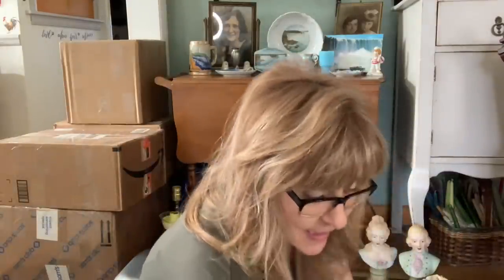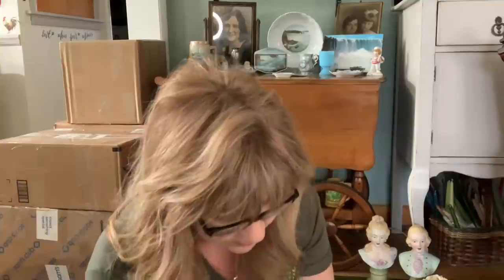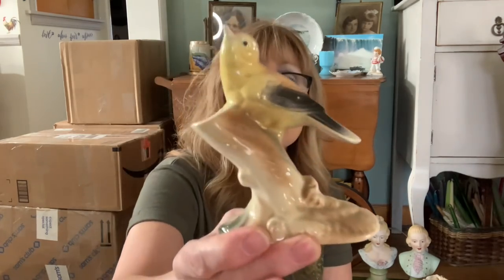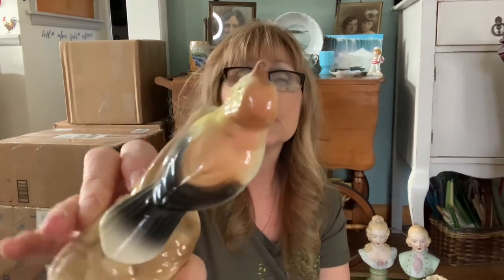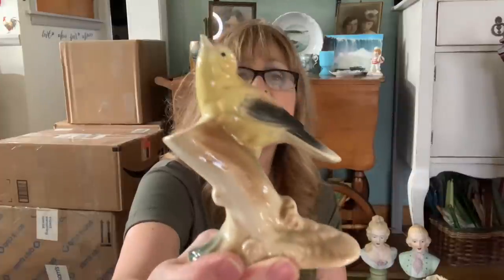Then I got this set. They're both, no, they're not exactly the same. Yes, they are. These two. Now, this one was broken and glued, which I didn't notice until just now. But it is this beautiful bird. Look at the colors. And it's a little bud vase. This is Royal Copley. It says it right on the bottom there.